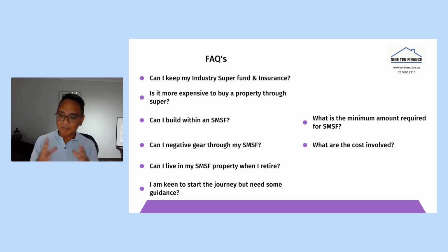Look, it's not. The property price is the same. There is no extra cost for you to buy a property through super. But what is more expensive is the setting up of the super and the managing of the super. That is the key thing that is a little bit expensive, but not the property itself. Maybe the interest rates on the loans are a little bit more expensive as well. We'll probably touch base when you're ready for that. That's why you try to put a bigger deposit from your super and have a smaller loan.